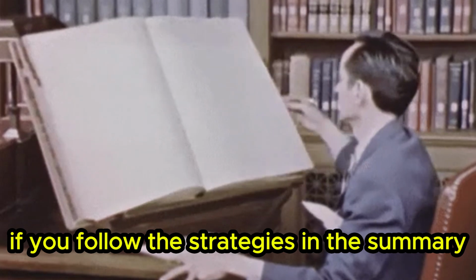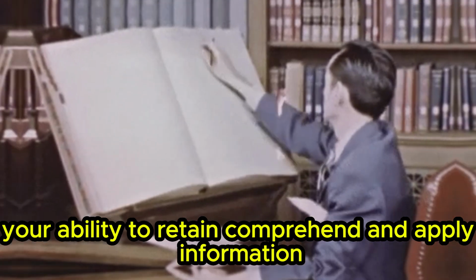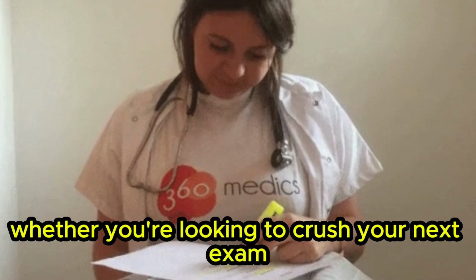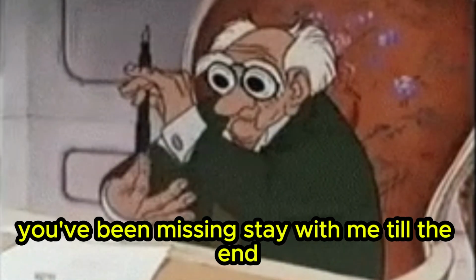If you follow the strategies in the summary, not only will you transform the way you read, but you'll also dramatically improve your ability to retain, comprehend, and apply information. Whether you're looking to crush your next exam, boost your productivity, or simply enjoy reading more, this guide will show you how to master the skills you've been missing.